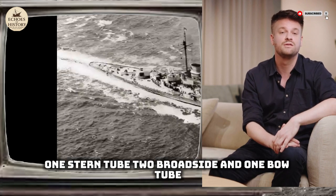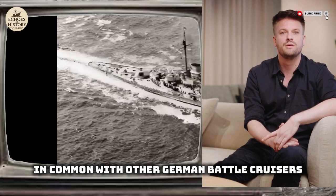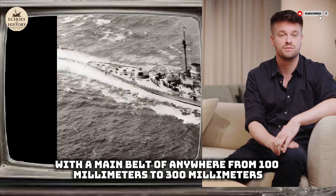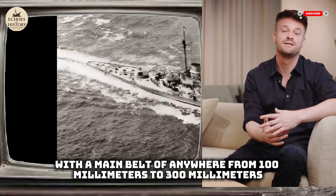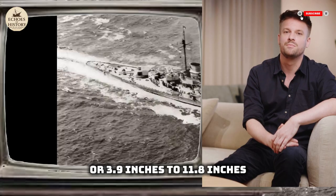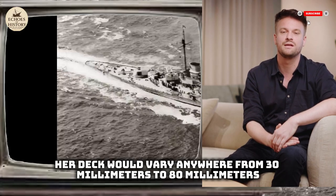In common with other German battlecruisers, she had an extensive armor scheme with a main belt of anywhere from 100mm to 300mm or 3.9-inch to 11.8-inch. Depending on the part of the ship, her deck would vary anywhere from 30mm to 80mm or 1.2-inch to 3.1-inch thick.